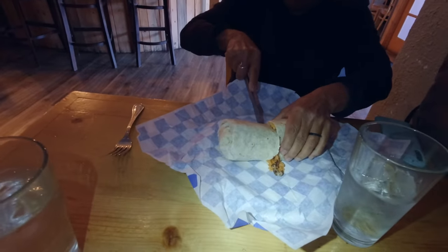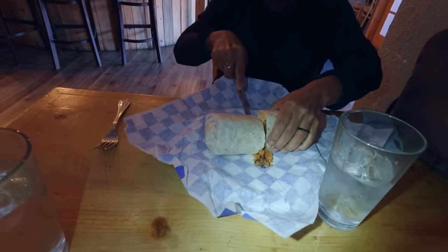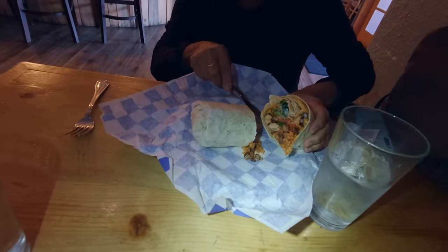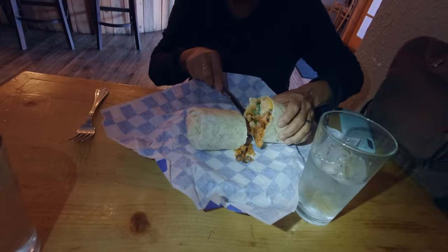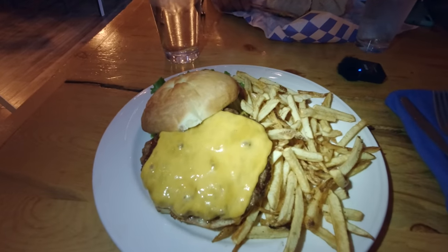That's a big burrito. I think we're going to go half-half. Yep. Let me see. Wow. Okay. Yeah, that looks good. My cheeseburger doesn't look bad either.